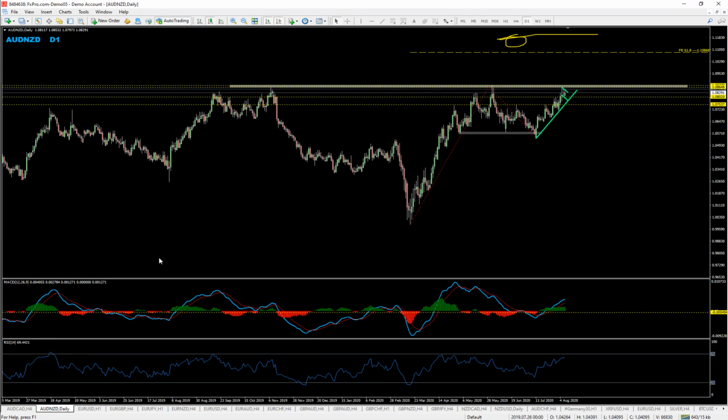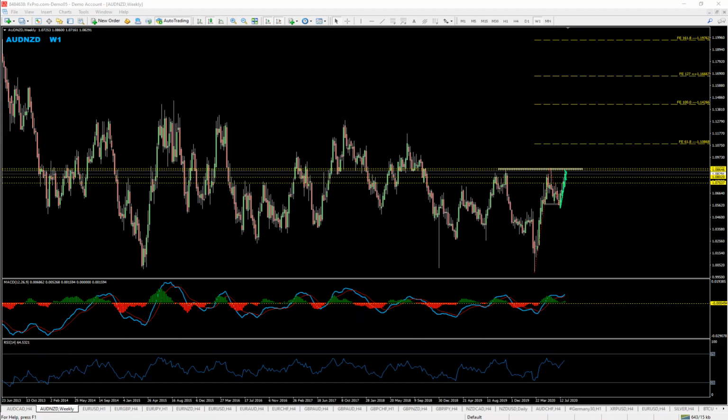Next one, I have Aussie Kiwi. I would like to start the analysis from the weekly chart here, because the level that we have reached is really an important level. A really important level, guys, okay? And here as well we have a pretty decent zone.